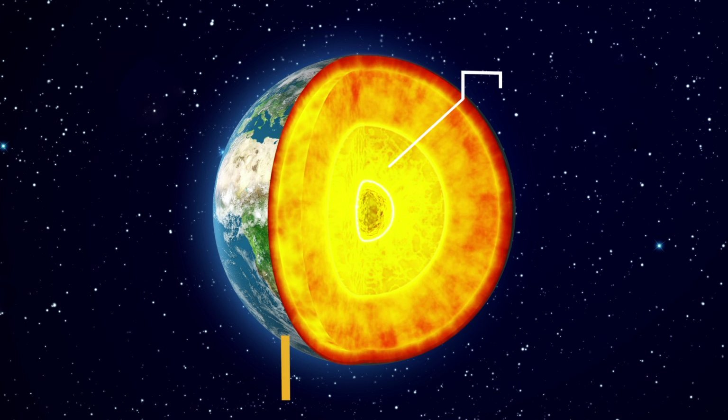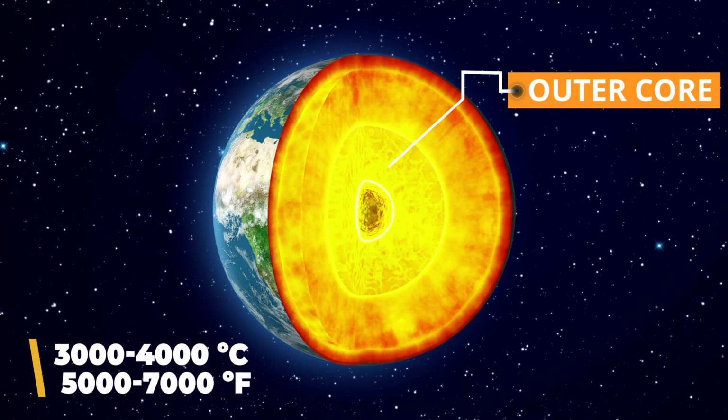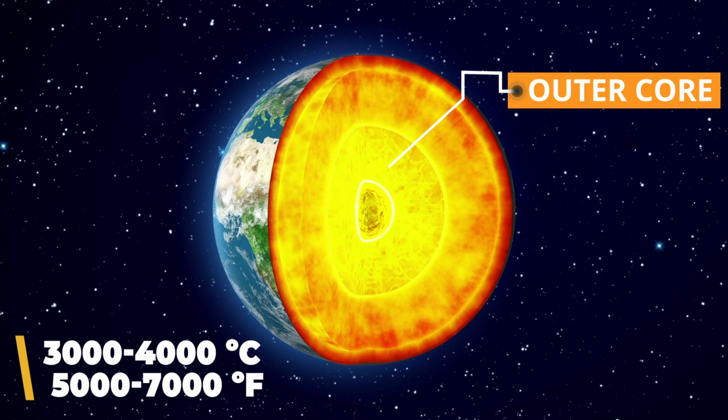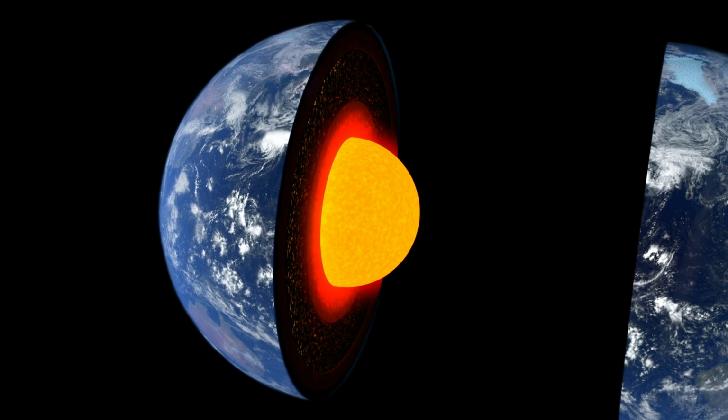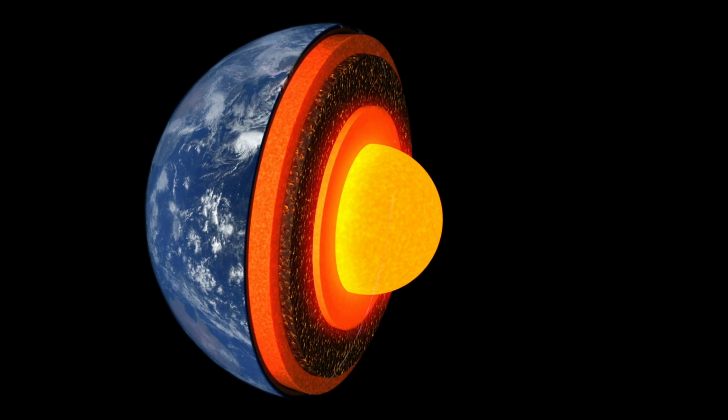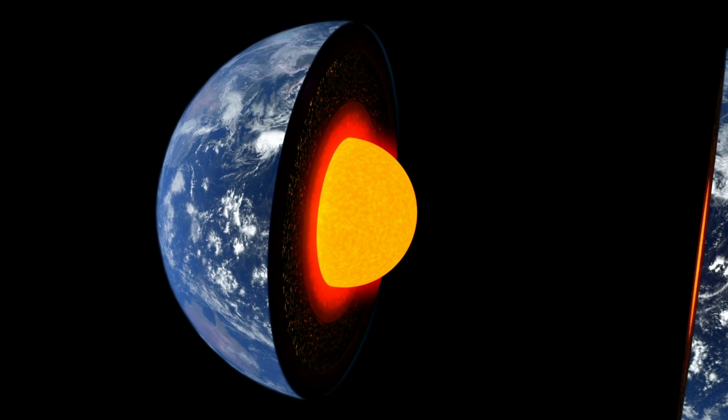In the outer core, the temperature sits at around 3,000 to 4,000 degrees Celsius, or 5,000 to 7,000 degrees Fahrenheit. If the rocks in the mantle are kind of goopy, here they're just completely melted into liquid. Last we checked, you can't drill through that. And then there's the inner core.